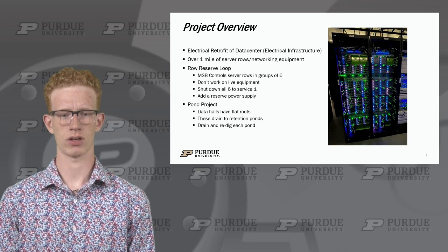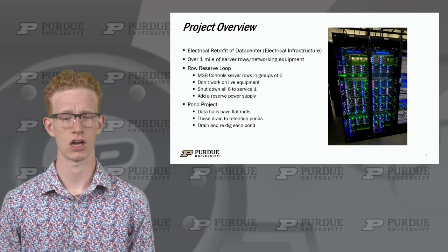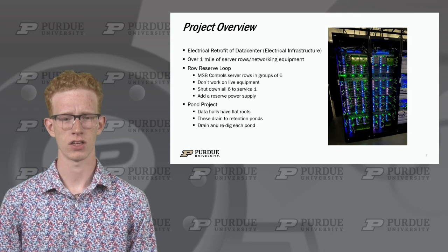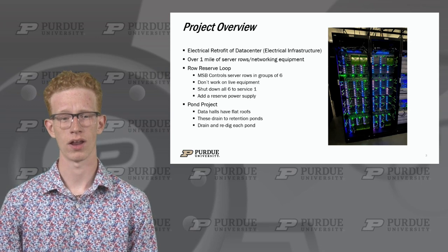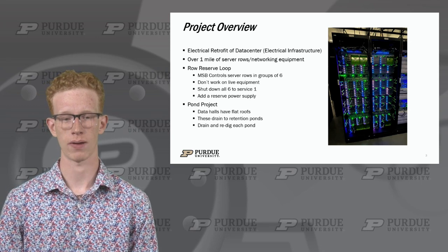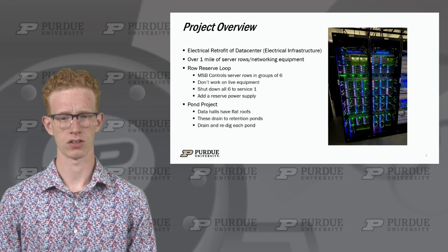They've realized this is inefficient, and so our job this summer and DPR's job ongoing is to continue to add reserve connections to each of these RPPs so that when the main switchboard stops delivering power, the reserve switchboard can kick on to the 5 rows that are not being serviced.